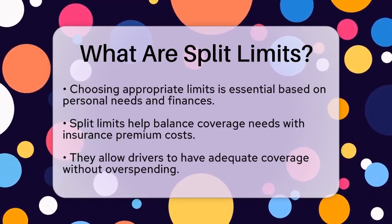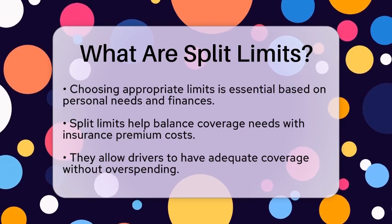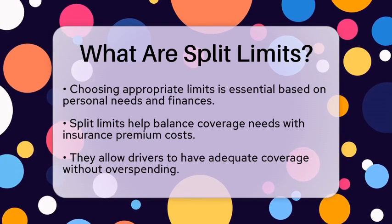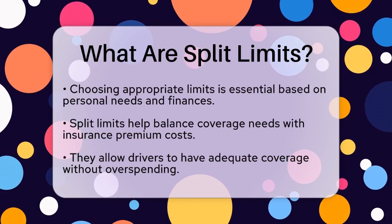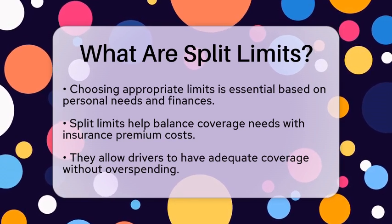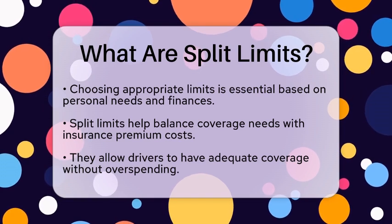It is important to choose limits that reflect your needs and financial situation. Split limits are popular because they allow drivers to balance their coverage needs with the cost of their premiums. By having separate limits, you can ensure you have enough coverage for different scenarios without overpaying for insurance.